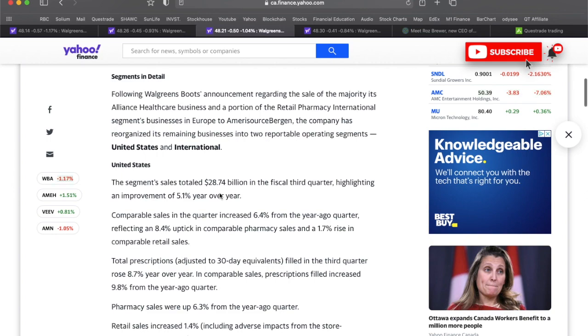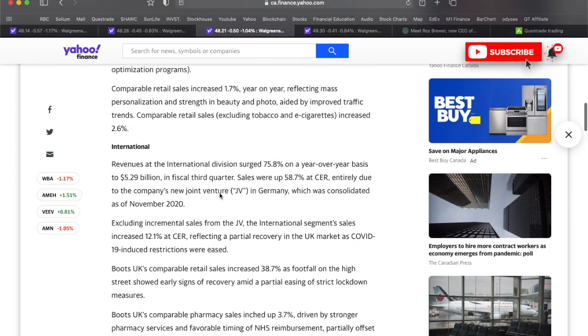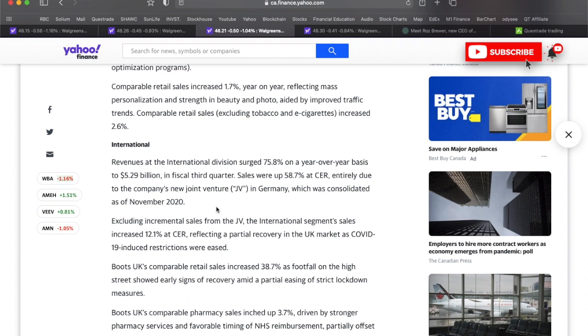But where it gets really exciting here, you guys, is if you actually look at the international division, revenues were up 76% on a year-over-year basis, which represented $5.3 billion. So it's definitely a smaller overall portion of their sales, but the international growth through this joint venture in Germany is absolutely impressive, and this is something that I'm super excited about for this company long term. So to sum things up there, they're growing in both segments, both domestically at a little bit slower pace and internationally at a much more rapid pace, but growth in both segments nonetheless.